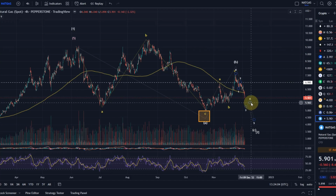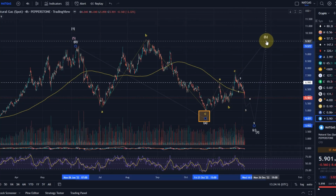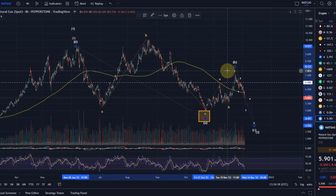Confirmation for that for me would be obtained if we get below 550. That would then be a confirmation that we're actually in this C wave. But if we get a strong bounce here at this 550 low, then we are most likely putting in a higher B wave. So keep an eye on these levels. That's sort of how I see the market. They are the 2 main scenarios. The direct breakout from here, I can't really see that yet, not because of this mess that we're putting in place here. Okay, and that's my update about Natgas.